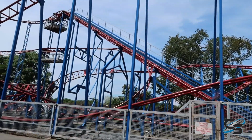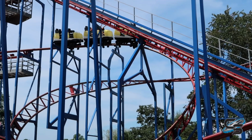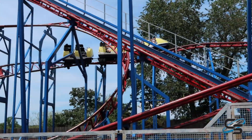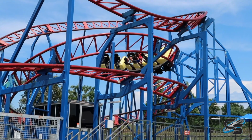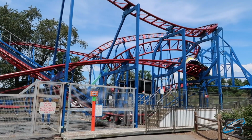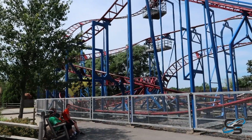This part right here is the best part. It does this little swooping dive. I sat in the back and it was crazy. Watch how it whips you over. It was very whippy. Then it goes through this helix. Back around. One more helix.